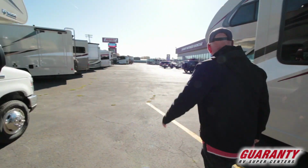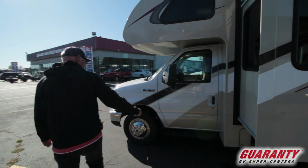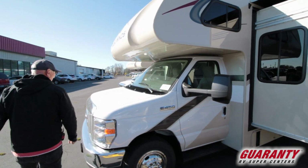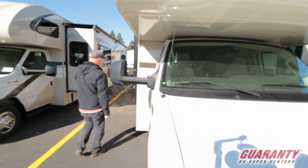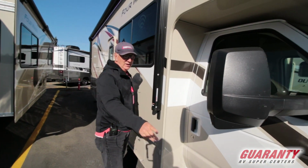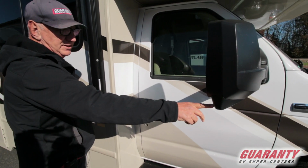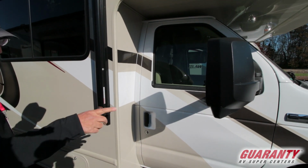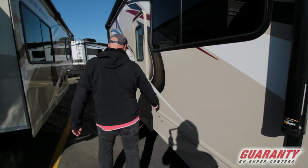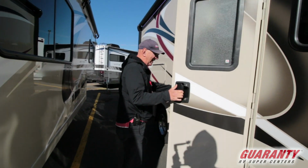This coach is on the Ford F450. Awning, generator, gas power. One of the things that really adds value are these side cameras. So basically we have a rear camera and two side cameras. When you bump the turn signal, this camera comes on for about 5 seconds, allowing you to have great sight.